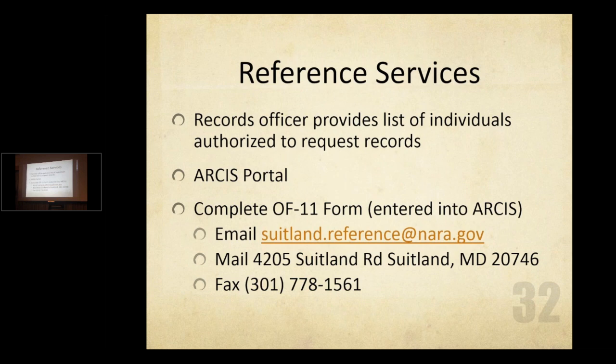No unauthorized access. For AMS people, that would be me. I would provide your name. If your name's not on the list, you can't get your stuff. Now, keep in mind for folks who request records from other FRCs, we're the only ones that use the actual ARES database. If you request something from Philadelphia, or any of the other FRCs, you don't need to be on the list.